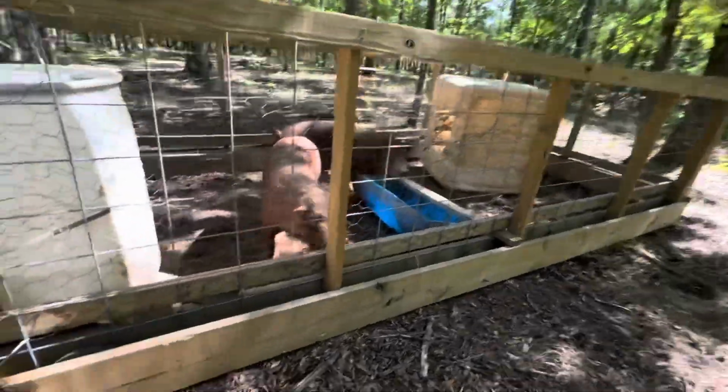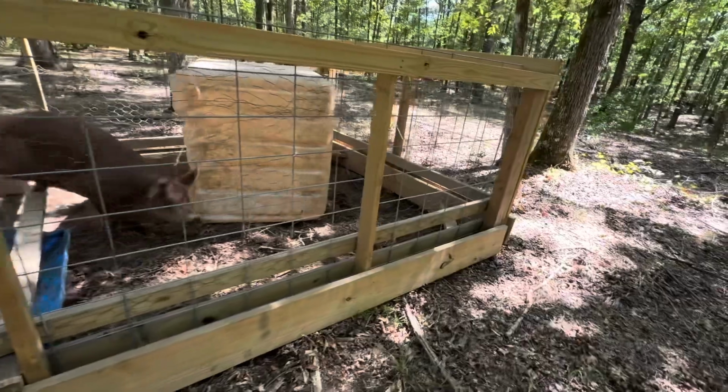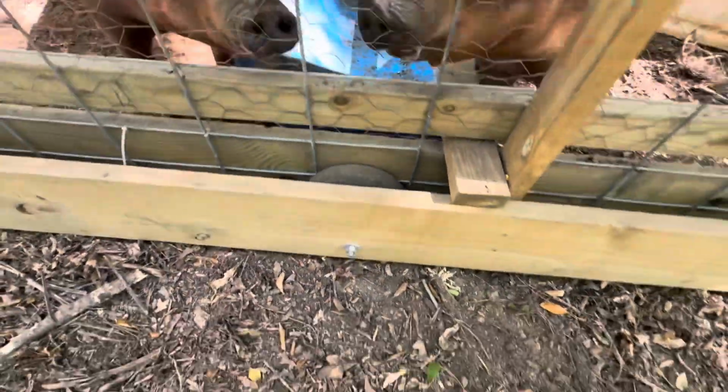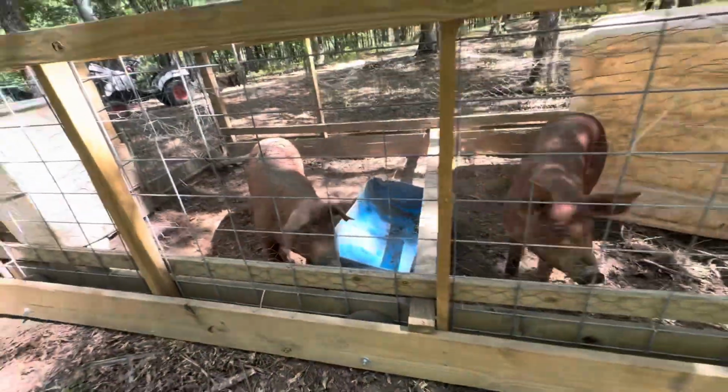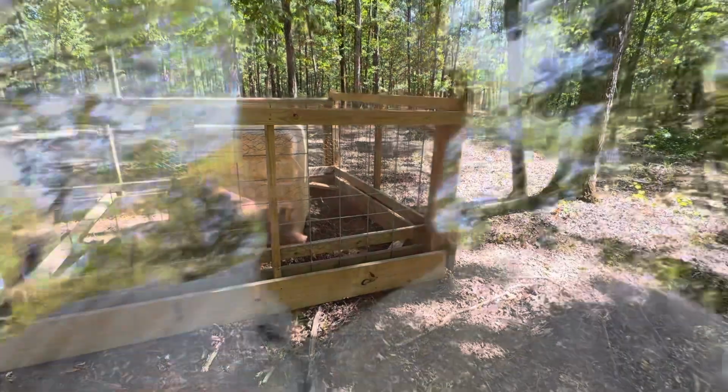Right here, see, I've got double runners on the bottom. That's for strength and stability. And I've got the wheels sandwiched in between them with a bolt running through so it'll roll. And there's 6 wheels on it. So let me just show you what they are accomplishing through the woods here.